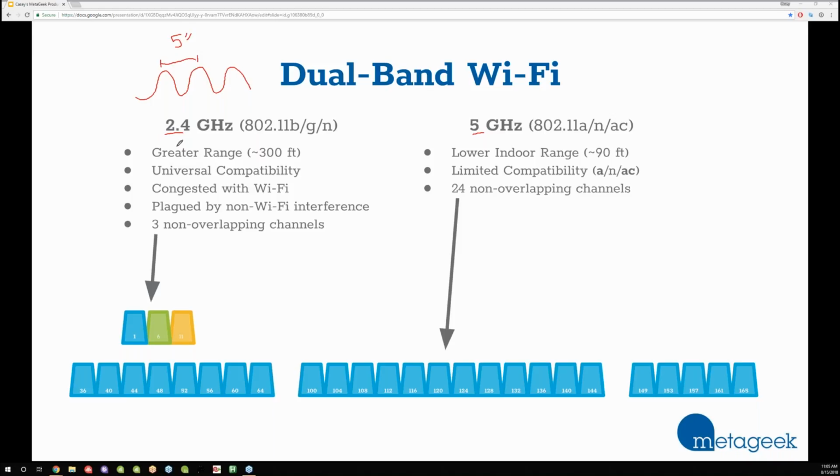And because of this, it has a greater range, so it can go a little bit farther, about 300 feet outdoors, so without any walls or anything like that. Almost everything works with the 2.4 gigahertz band, almost every client device. We're talking about RF chip readers, tablets, any laptop that you buy, it's going to work with the 2.4 gigahertz spectrum. As a result, the 2.4 gigahertz band is super congested with Wi-Fi devices and super congested with non-Wi-Fi devices as well.